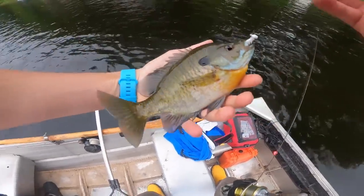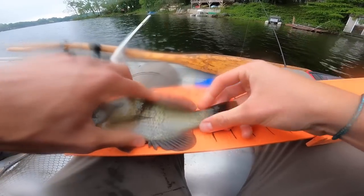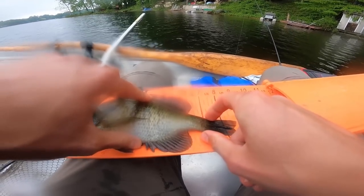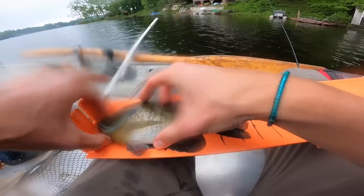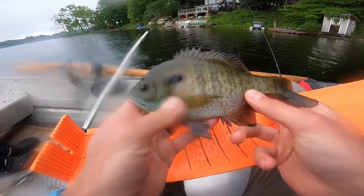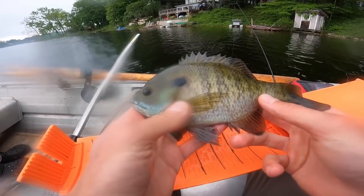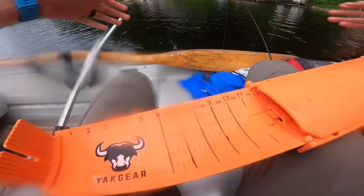Whoo! How do you like that? God bless. There's a lot of bodies of water where this would be like the absolute alpha. This is an 8 3/4, just shy of 9. And this, in a lot of bodies of water that I've fished so far, would be the King Kong. And the fact that it's not here tells you that this is a premier body of water right here. Love to see it. See ya, buddy.